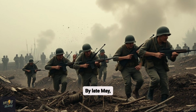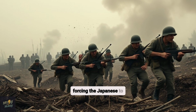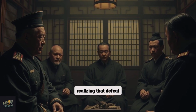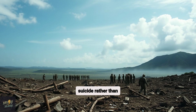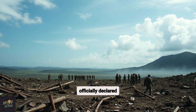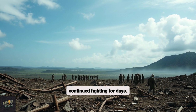By late May, U.S. forces had breached the Shuri Line, forcing the Japanese to retreat further south. General Ushijima and his staff, realizing that defeat was inevitable, chose to commit ritual suicide rather than surrender. On June 22, 1945, the battle was officially declared over, though pockets of Japanese resistance continued fighting for days.